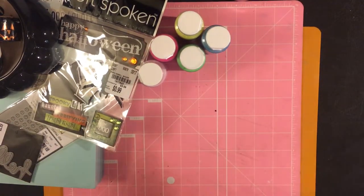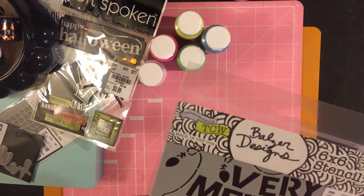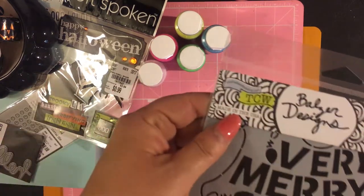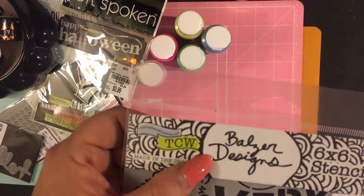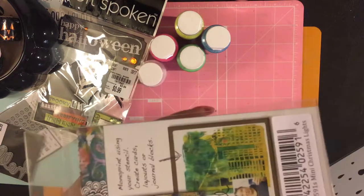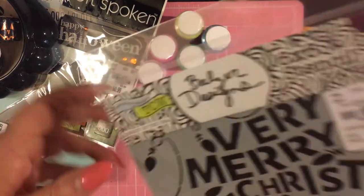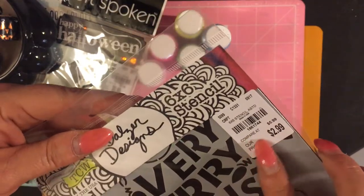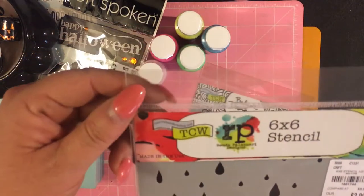Then we got, like I said, I'm addicted, as you guys know, to stencils. So, got this one here from TCW. It's made in the USA, guys. Woo woo! Craftersworkshop.com. Balzer Designs. It says, Very Merry Christmas. Mini Christmas lights. I got it for $2.99. It was originally $5.99.